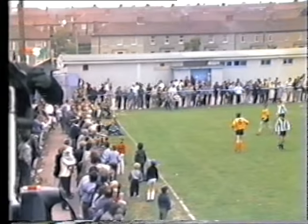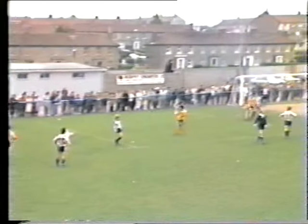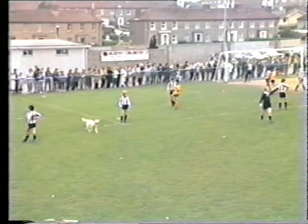Now again it comes to Hennessy. Hennessy kicks it over his head. And again O'Driscoll there, watching it and booting it out into touch. And I think it's another throw ball to Johnville.